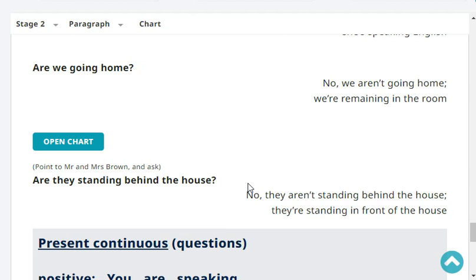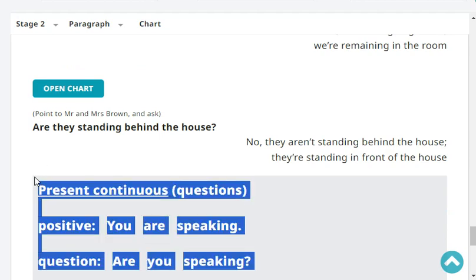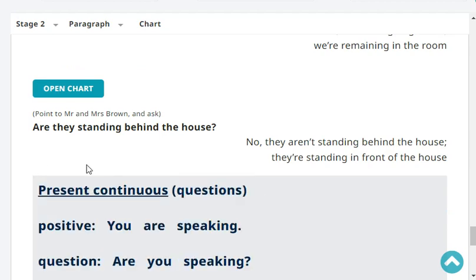No, they aren't standing behind the house. They're standing in front of the house. Very good. Okay, next. We're done with present continuous positive and present continuous negative. Now let's have present continuous question.